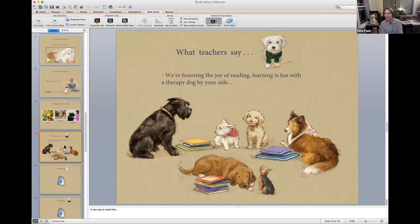And for teachers, I asked some of them, and they say they're fostering the joy of reading. Having a therapy dog in the classroom just gives them another way to reach the kids. It makes their job easier in certain ways, where they may be having trouble reaching a child. The dog just goes right to the heart, and the kids sense that. It makes a big difference.